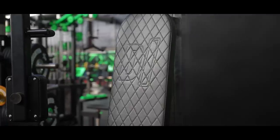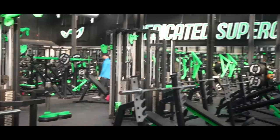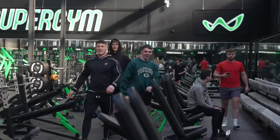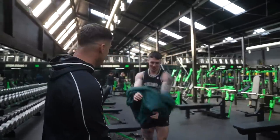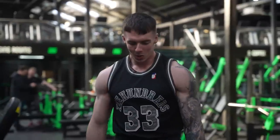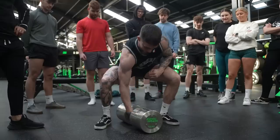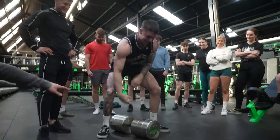Let's go and find some people to lift the dumbbell. Assemble the Justice League. If you pick this dumbbell up with one hand, you get £1,000 cash right now. Come on, come on. Straight away, he's a powerlifter and he actually looks quite strong. Right, you got this. Let's go. Oh, that's close. Oh, come on.